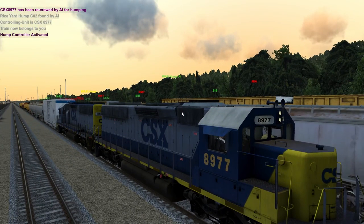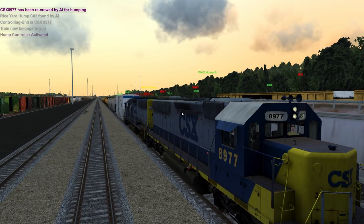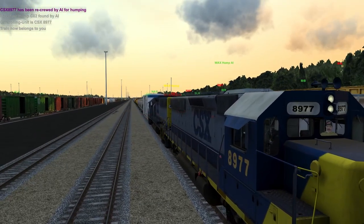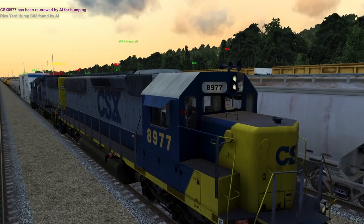Used to not be able to do this. Used to have to do all this manually. But now, luckily, AI can kind of do it for you. You don't have to babysit him as much. See what he does. That's cool. He gives the three blast backing up. You want to do it sometime today, bro?